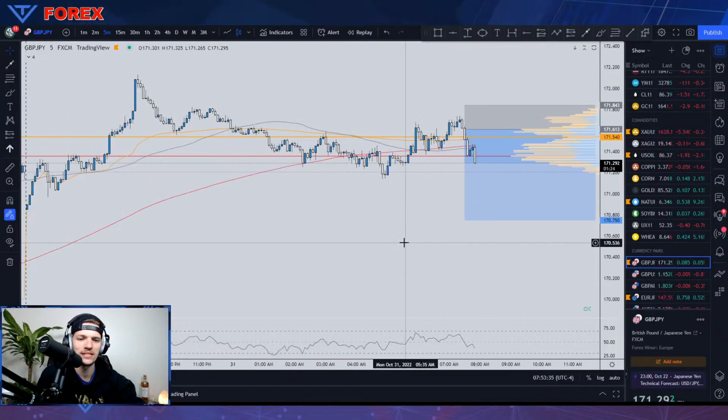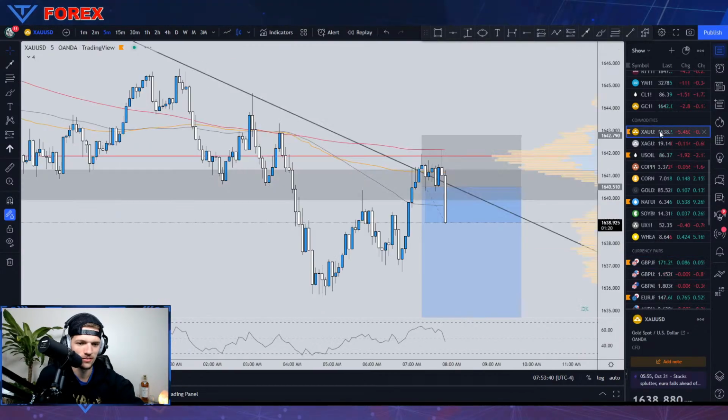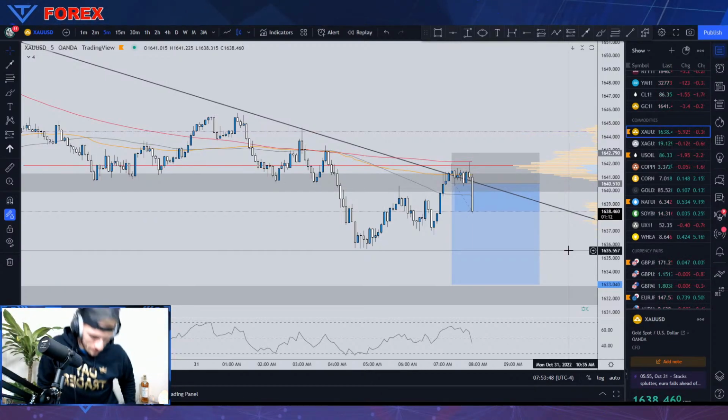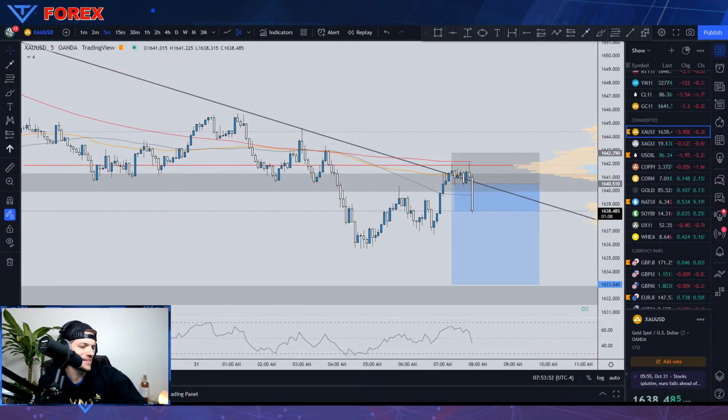Pound yen moving nice. Dropping like a rock. Gold dropping like a rock. Let's go. Drop, drop, drop. Looking good in both of them. Looking very nice.